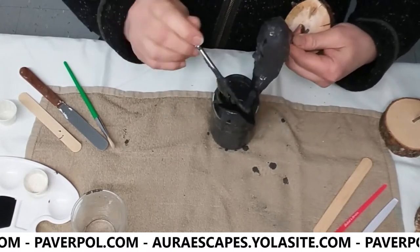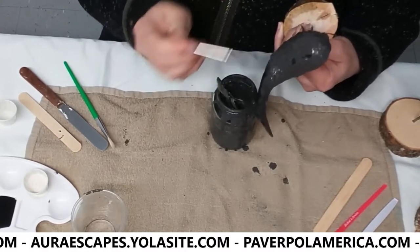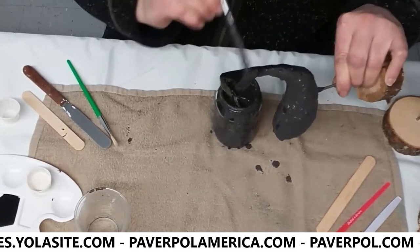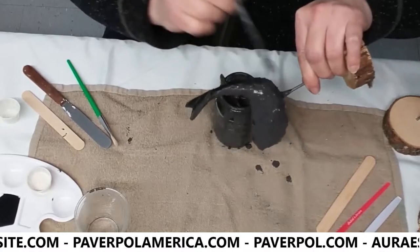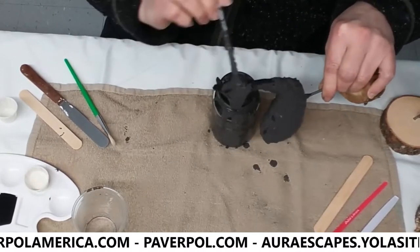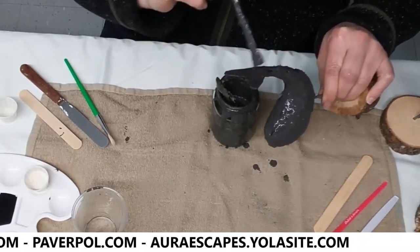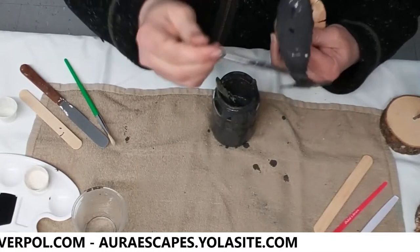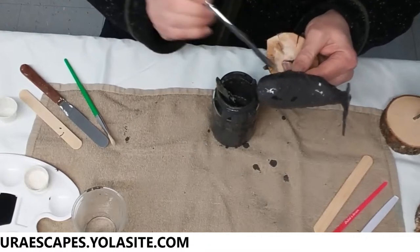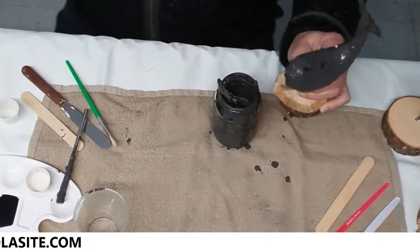And as I get up where the tail is, I will apply a little bit less, making sure I've got everything covered. There we go. Now we need to take our container. Well, this is still wet.